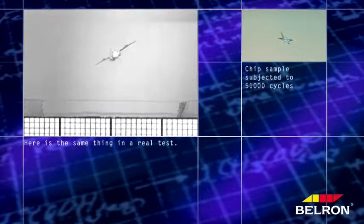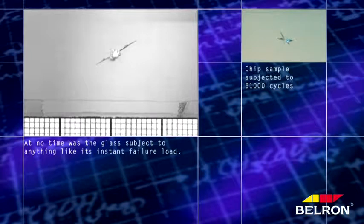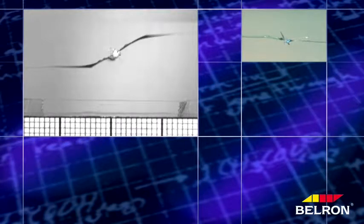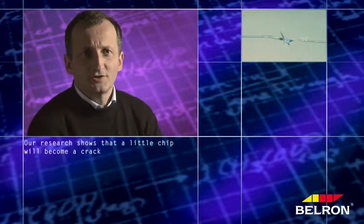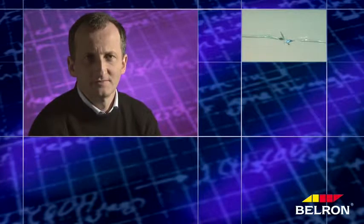Here is the same thing in a real test. We applied a stress continuously to a shaped sample until it cracked. At no time was the glass subjected to anything like its instant failure load, but little by little the chip grew and the glass cracked. Our research shows that a little chip will become a crack when the fatigue stress reaches a certain threshold value.